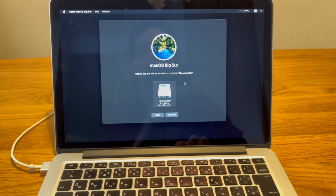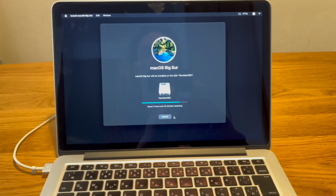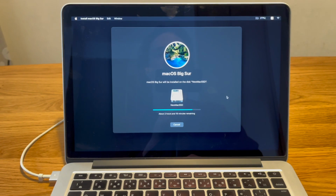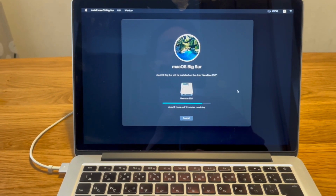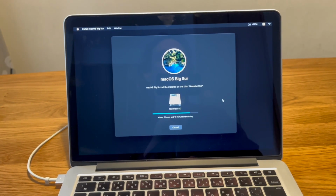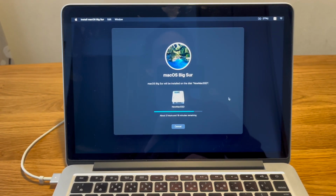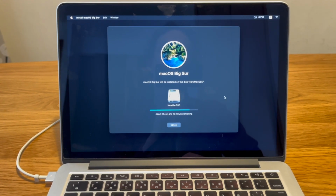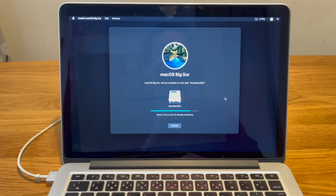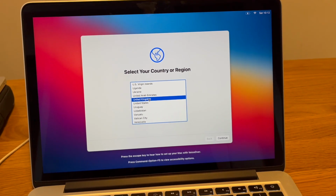So I'll click on the one I want to install it to, which is the only one I've got on this computer, hit continue. And it says about 2 hours and 19 minutes remaining. Last time it took less than that. I have done this on a different MacBook before. That is quite a while. I am not going to sit here with you for all of that. I will be back if there are any problems, or I will be back with a freshly installed macOS Big Sur.